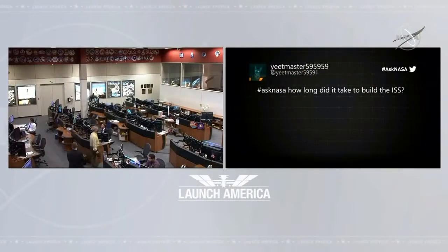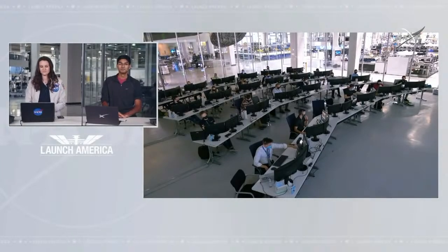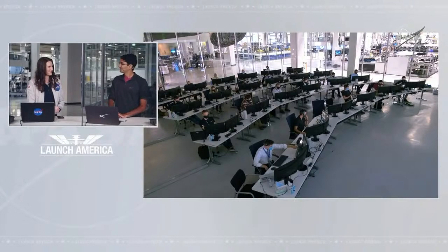Dragon SpaceX, the ground is go for depart burn 3. Copy, Anna, go for depart burn 3. Thank you. And we just heard they are go for depart burn 3.